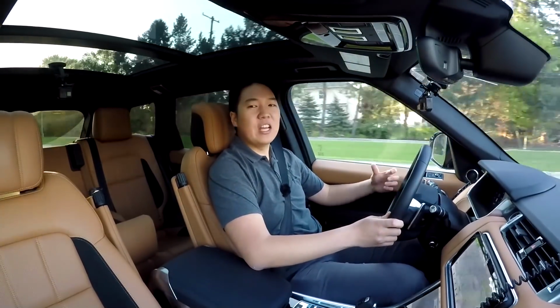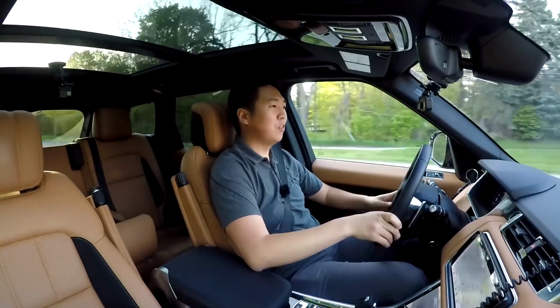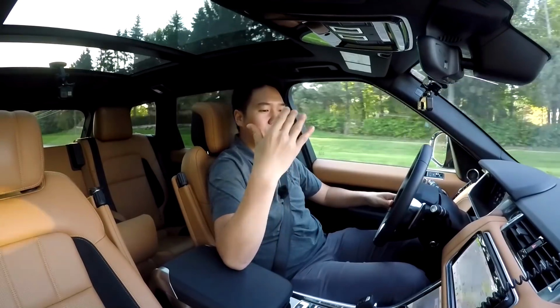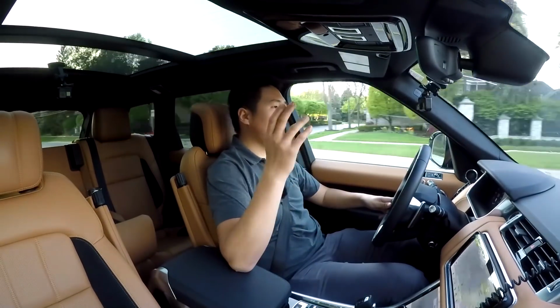You have history to the brand. You know the vehicle's going to be competent. You know it's going to be luxurious. This one is fast. I like it. I love the way it looks. I'm really interested to hear how Preston, the owner, does with the reliability, the overall experience of it so far. With 9,000 miles, it's been great.